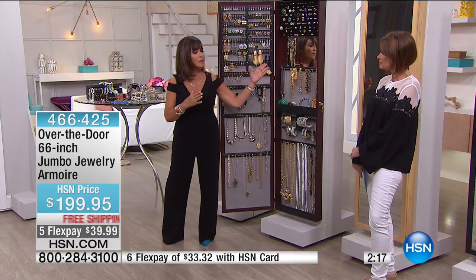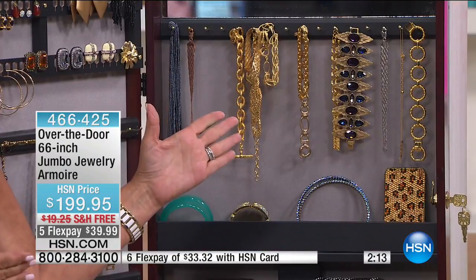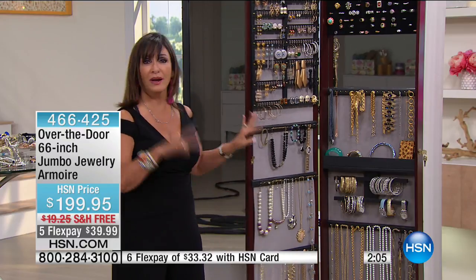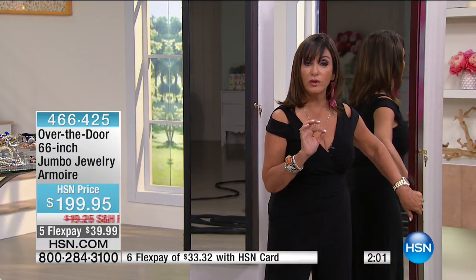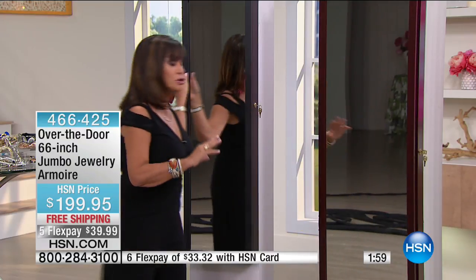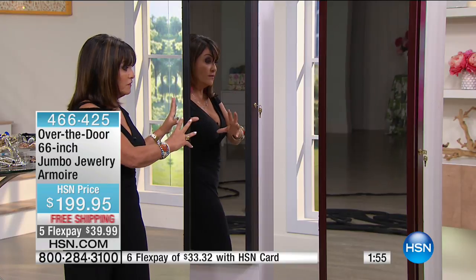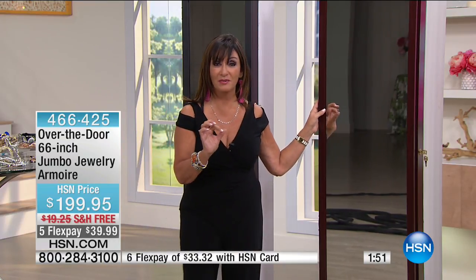If you went to go and buy a full-length mirror, especially one the size of the jumbo, it would cost you so much. But now you're getting a full-length mirror, you're getting a jewelry organizer, you're getting a beautiful piece of home decor, and you are getting a value that you cannot get anywhere. Actually, you will not find a jewelry armoire bigger anywhere. Remember, two of our standard armoire, everything that fits in here, two of these fit in here. Two fit in here for only $40 more.